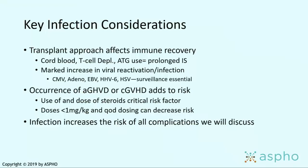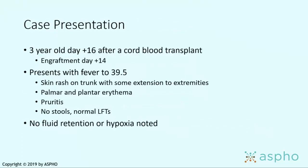Now, keep in mind the transplant approach matters. If you have cord blood, T-cell depletion, or ATG use, it's going to take a while for the immune system to recover. If you get acute or chronic graft versus host disease, again, you're putting patients on immune suppression, and it's going to take a little while for them to recover.